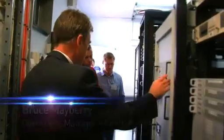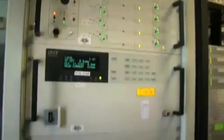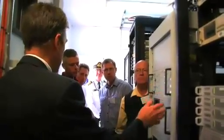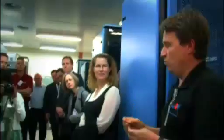This is just a typical equipment room showing some of the amplifiers and the RF chain that we've got. These are the amplifiers that Len was talking about on the transmit side. So they're 750 watt travelling wave tube amplifiers. We've got 4 amplifiers that are online and 1 standby. All of our RF equipment is redundant, so backed up, automatic changeover, so if one fails it'll switch over to the standby.